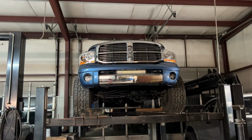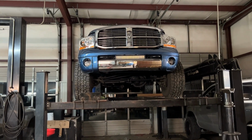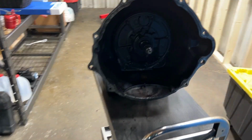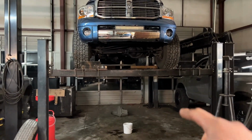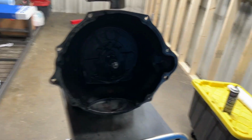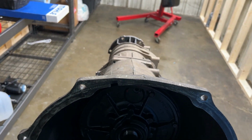A little background on this: basically the truck does not even move anymore. It won't go into reverse, and it slips going forward. Now, the fact that it won't go into reverse tells me that the forward clutches are probably welded together, because the only way we could get it to back up is with the truck off. You put the transfer case in neutral and it would roll. So I'm going to assume that the forward is bound up pretty hard.